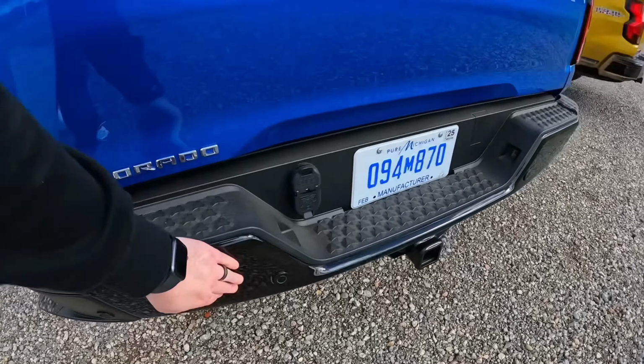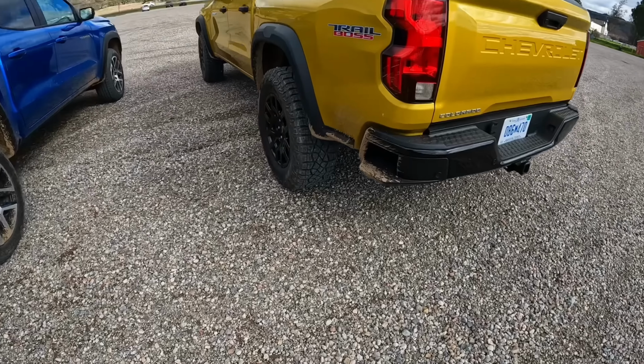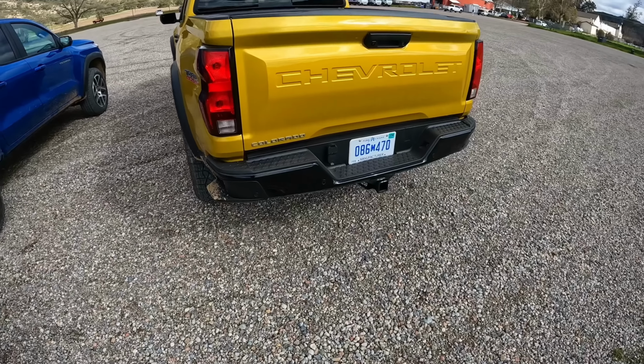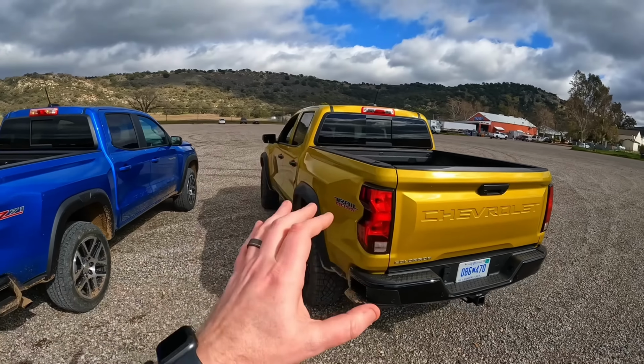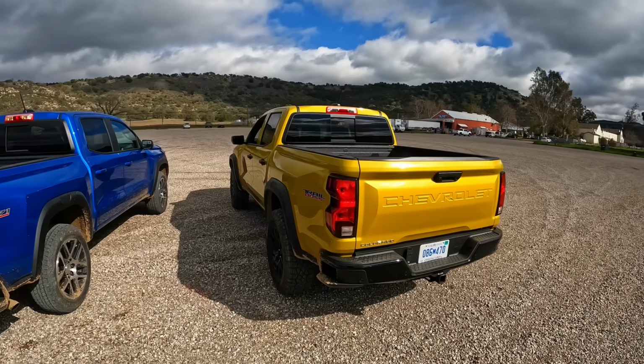Black bumpers on the back of both of these are painted, as you can see. Of course, you still got the nice step in the bumper that Chevy has become synonymous for, I guess you would say. Cool part though is this Colorado does have the rear park assist, and it does have a lot of standard safety features even in the base truck, or more of a basic truck in the Colorado TrailBoss, so keep that in mind.